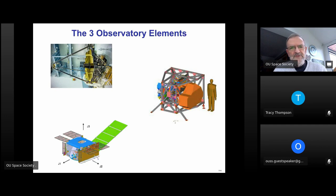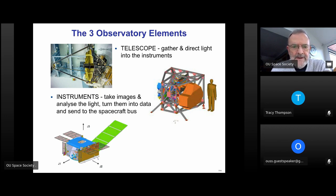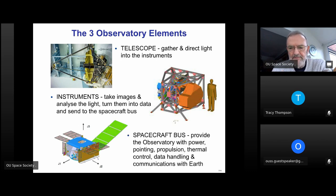So we mentioned the three observatory elements. To pick those up again, starting at the top, we've got the telescope itself. That gathers and directs light onto the instruments. We have an instrument suite that takes that light, takes images and analyzes it and turns it into data. And the spacecraft bus is typically a box. It has solar array attached. It provides the observatory with the power, the pointing, the propulsion, critically the thermal control. That's absolutely a vital part of the design, and the data handling and communications with Earth.